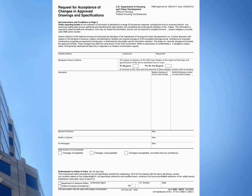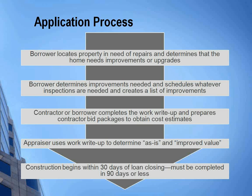Here's the change order form. I'm just going to briefly go through the origination process because it's a little different than on a regular loan. First of all, the borrower locates the property in need of repairs and determines what the home needs in the way of improvements or upgrades. The borrower determines the improvements needed, schedules whatever inspections are necessary, and creates a list of improvements. They make sure that they get a write-up either with a contractor or without, and about 99.2% of the loans that we do have contractors involved, and that's what we would prefer to see.